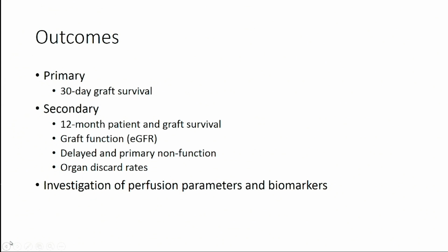Primary outcome is purely a safety outcome, 30-day graft survival, and then we'll also look at graft function, longer-term graft survival, and the incidence of delayed and primary non-function. And then we'll also be taking samples looking at perfusion parameters and biomarkers as potential predictors of organ viability.